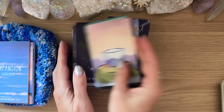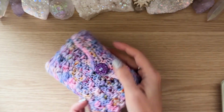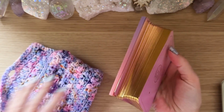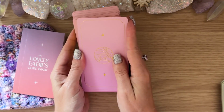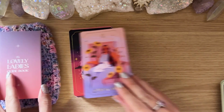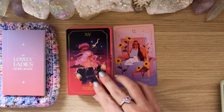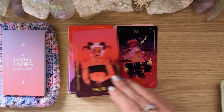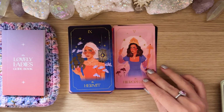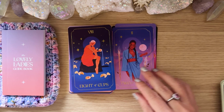A bit of a gap between those two. Okay. Oh no, this is so hard. Okay, so here we have the lovely ladies. This is an indie deck. I bought these just based on seeing the major arcana only, because this artist had done just the major arcana cards, and I'd had those images pinned on my Pinterest. So then when I found out they were doing a full tarot deck, I just bought it, sight unseen. It's cool. It's full of lovely ladies, as the title suggests.